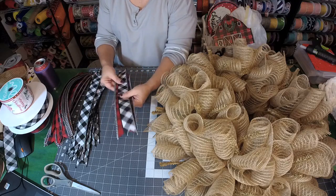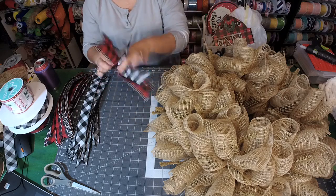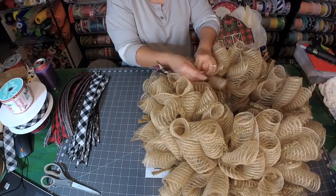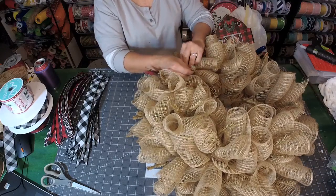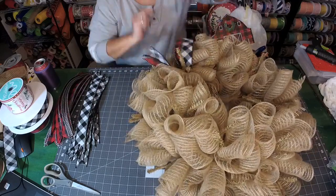All right, 14-inch tails, one right on top of the other. Find your middle and stick them in, y'all. If you use 10-inch, I would do 36-inch crupples.